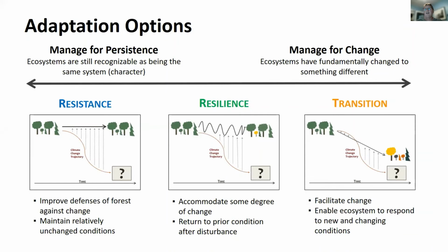And so as was mentioned earlier, the ASK experiments are based on 3 major treatment ideas: resistance, resilience, and transition, where resistance is you improve the defenses of a forest against change and maintain a relatively unchanged species composition and structure. Resilience is where you accommodate some degree of change, but where you return to some sort of prior ecological condition. And so you're looking to accommodate a little bit of change and push it into a more resilient direction.